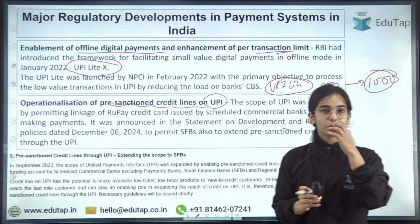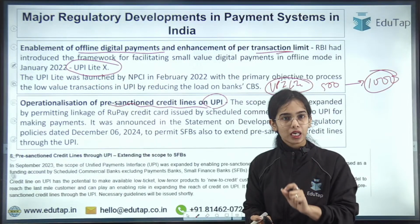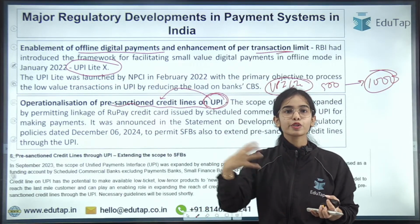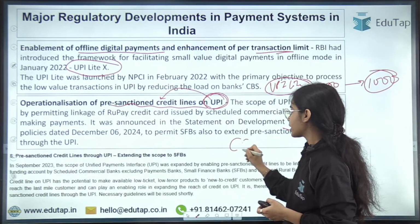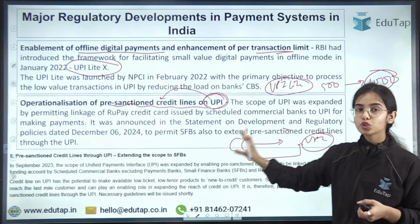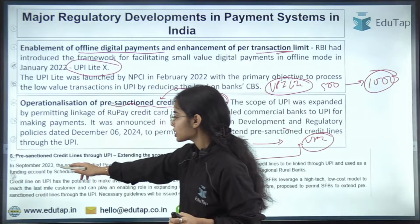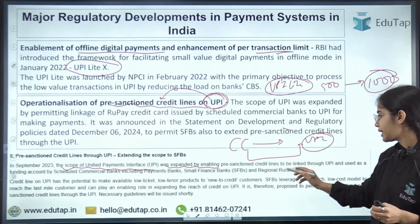It was said that till now UPI is connected with debit cards and with your savings account, but UPI will now be connected with credit cards also. That is, on credit you can take products using UPI. So instead of using your credit card directly, you can connect your credit card with UPI, and through UPI you can use your credit card facility also. So the scope of UPI was expanded by allowing the pre-sanctioned credit line.